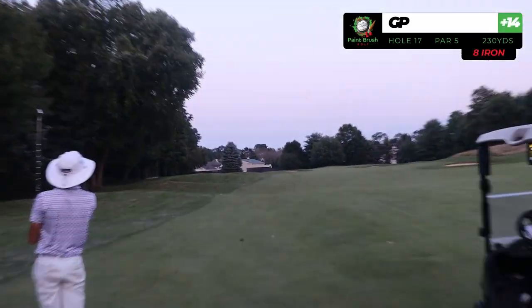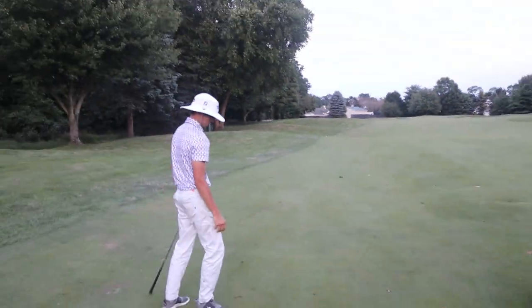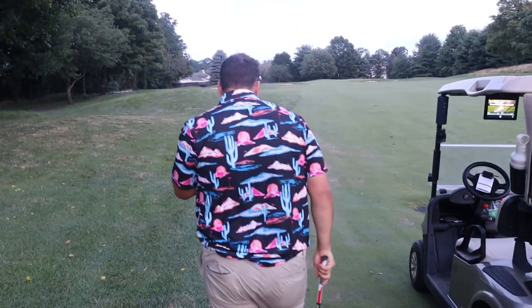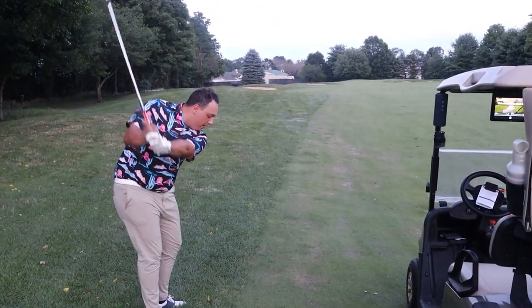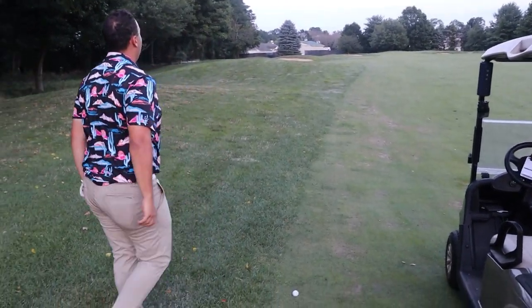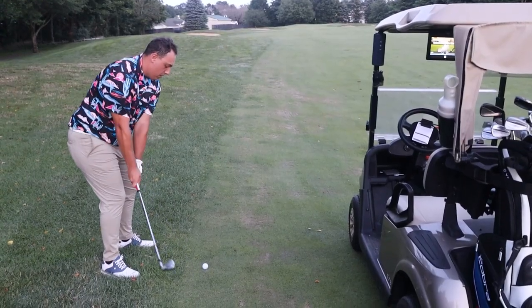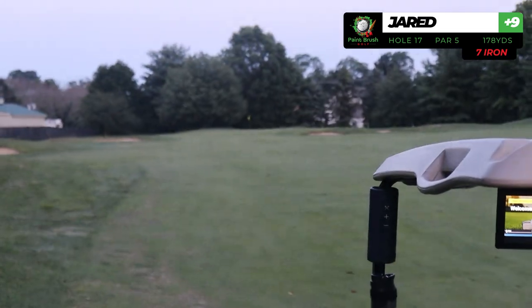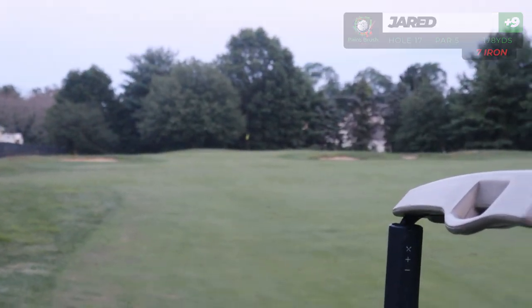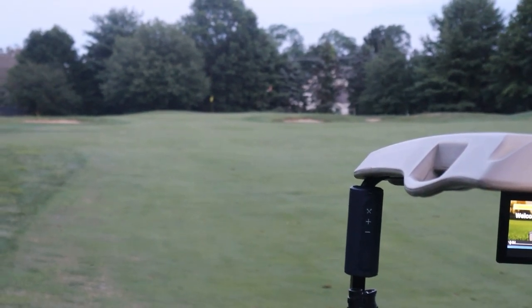I tugged it. Nice pull draw right at that tree. Might be in the trap over there, but he's okay. Should be fine. Alrighty, Jared's second shot here. I got 178 into a par 5. Got 7 iron, just gonna try and put a good swing up there. Go. Oh, sit. I think I should be on the back. Nice shot. Have a putt for eagle.